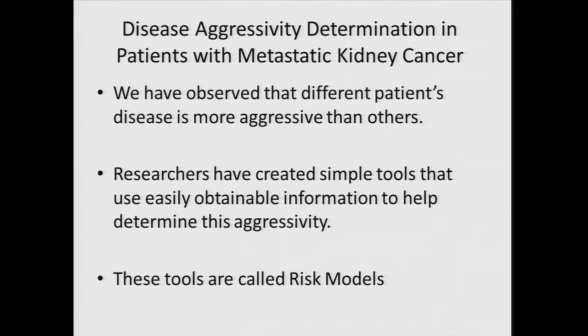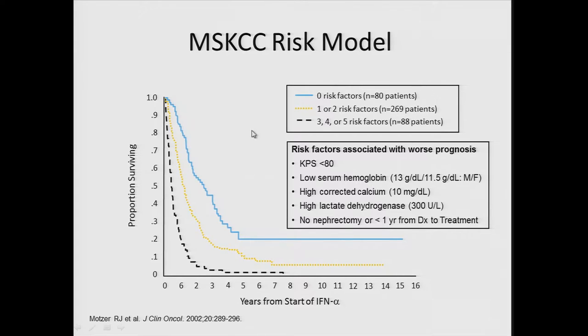Okay? And we've observed that different patients' disease is more aggressive than others. We've created relatively simple tools to be able to obtain information, to be able to categorize individuals. And these tools are called risk models. And so the first one that was developed was back in 1999 and 2002.